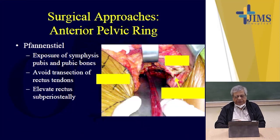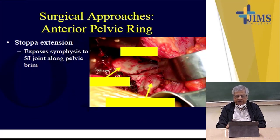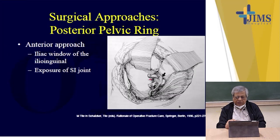So, exposure of symphysis pubis and pubic bones. Then the fracture is reduced and a plate is applied. There is another Stoppa approach, which exposes the symphysis to the SI joint along the pelvic brim. This fracture is exposed. Now it is put back into place and plates are applied like this. There are posterior approaches also for the sacroiliac joint. There, after reduction, plates are applied.